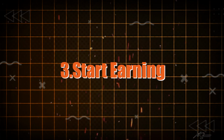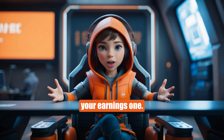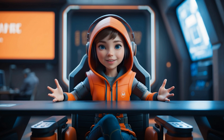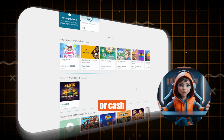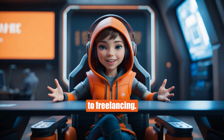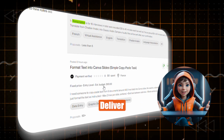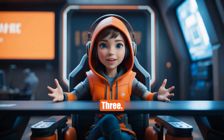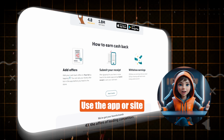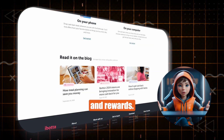Step 3. Start earning. With everything set up, here's how to maximize your earnings. 1. Surveys and tasks. Regularly check for new surveys or tasks. Complete them to earn points or cash. 2. Freelancing. Apply for projects or gigs that match your skills. Deliver quality work to build a good reputation. 3. Cashback and rewards. Use the app or site for your online shopping. Take advantage of cashback offers and rewards.